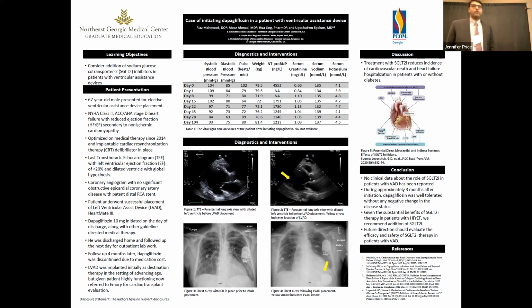Then he had a coronary angio, which did not show any obstructive coronary disease. He had a patent distal RCA stent placed a while back in 2009. The patient underwent successful LVAD implantation. On the day of discharge, we started him on Dapagliflozin 10 milligrams, and then he went home, and he followed up the next day for outpatient lab workup for us.